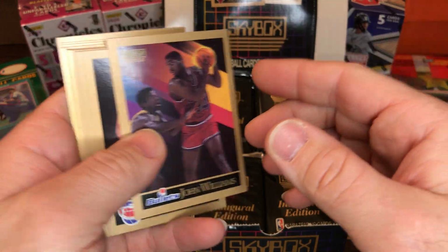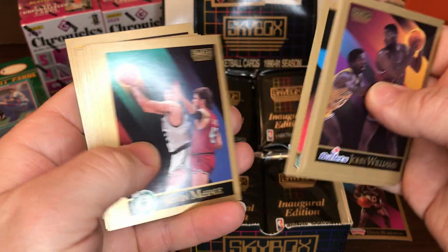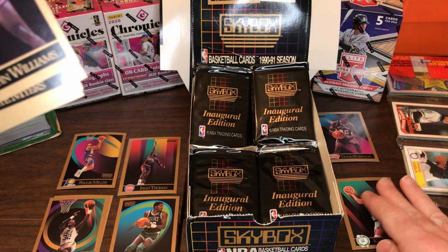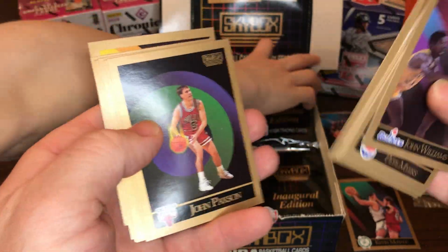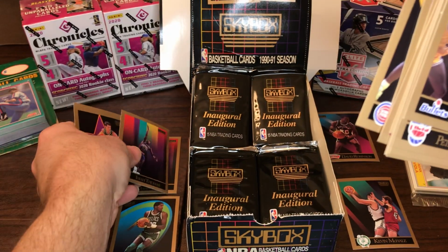All right, we got John Williams, Pete Myers, Ron Anderson, Jeff Hornacek. All right, Kevin McHale. So there's another Hall of Famer. So we've got 1, 2, 3, 4, 5, 6, 7, 8 Hall of Famers so far. So that's good. John Paxson, Larry Smith. There's Bill Laimbeer, Isiah Thomas again.